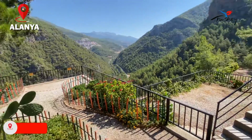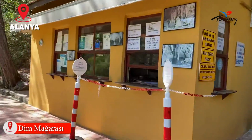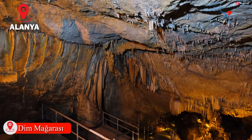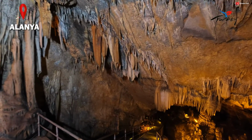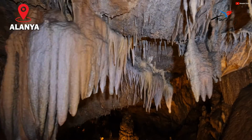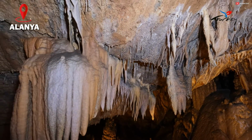Dim Cave is located 11 kilometers away from Alanya Center and is easy to reach. Dim Cave can be reached from Alanya via Castle Town, Dim Cave Valley and Tosmur Town via asphalt roads. When you continue on the road opposite the entrance of Alanya Faculty of Business Administration and keep left at the fork, this road goes directly to Dim Cave. Dim Cave has a very beautiful view, as well as its location and interior.